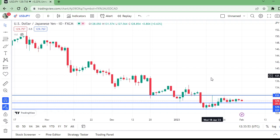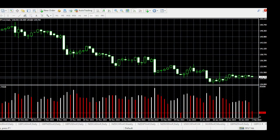Now technically, after this downward move, this was the upward move. Though this is not yet broken, this pair is consolidating here, and a consolidation in a very short range is also a sign of change. And now I want to show the volumes on the MT4. Now let us move to the MT4.